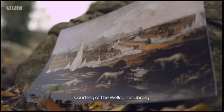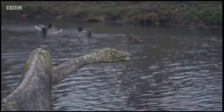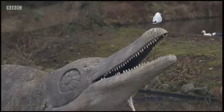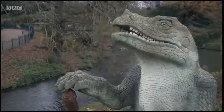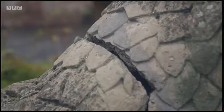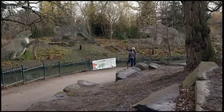The dinosaur theme park was an instant success, but as scientific thinking moved on, these poor creatures began to look rather outdated. For one thing, this megalosaurus should be standing upright, and this iguanodon's nose spike should be on his thumb. Over the years, the models have fallen into disrepair, but evolutionary biologist Dr. Eleanor Michel has hatched a plan to save them.